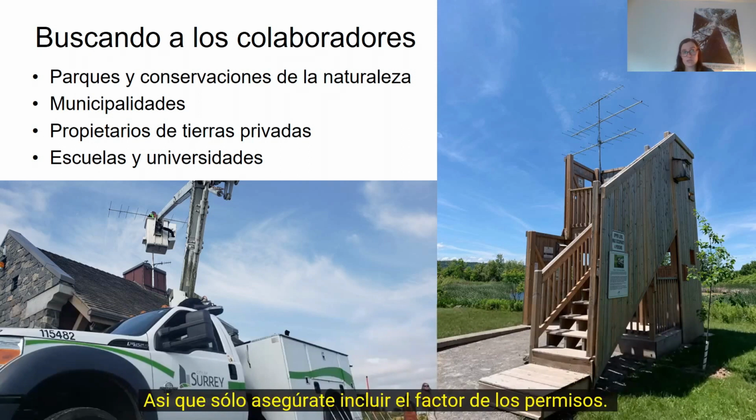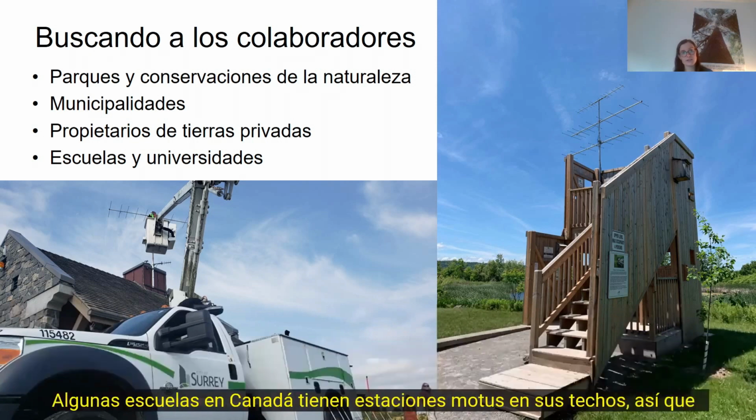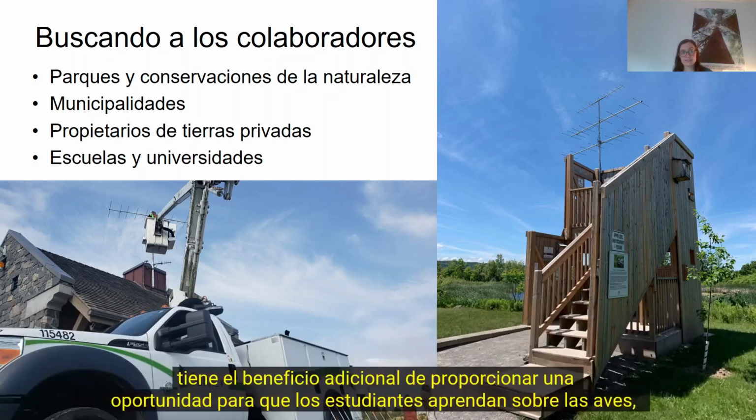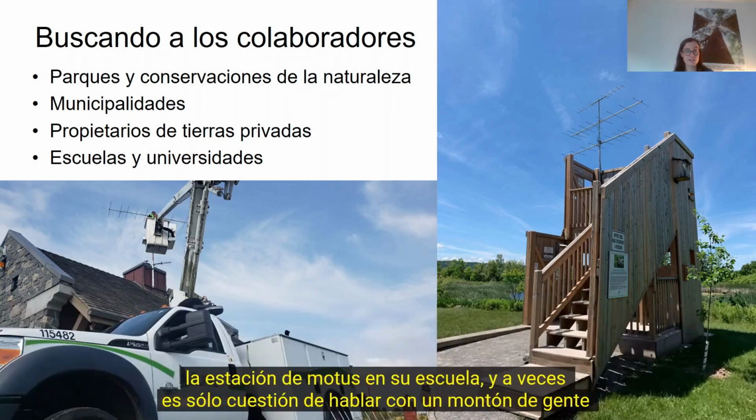Permissions can be more straightforward with private landowners if you find someone who has an interest in participating in Motus. And one really neat collaboration, I think, is that some schools in Canada have Motus stations on their roofs. So that has the additional benefit of providing an opportunity for students to learn about birds and migration and conservation and have a direct connection to those birds that are detected on the Motus station at their school.